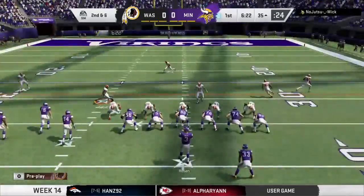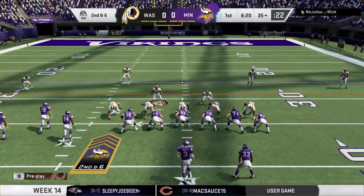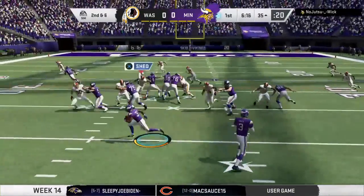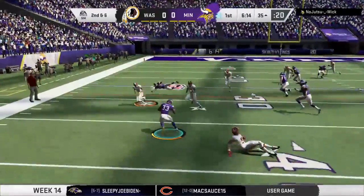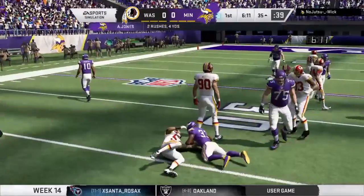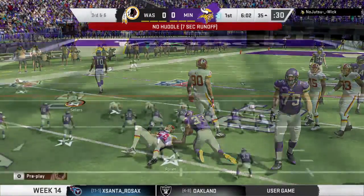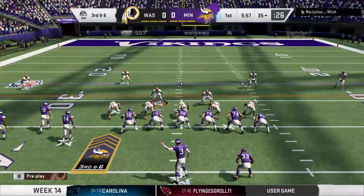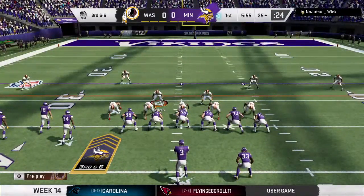The run got 4. Now they deal with a 2nd and 6. Out of the shotgun, it's Jones. Looking for a cutback lane, but nothing there as he's met at the line of scrimmage. No gain on the play there, so they're left with a 3rd down and 6.